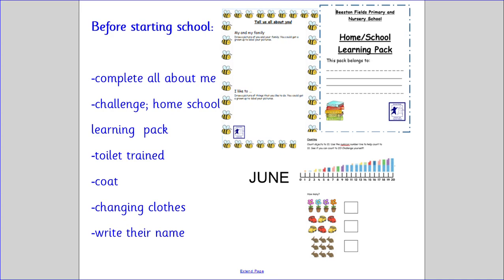Things to help your child be school ready. Within the pack will be an About Me form and a homeschool learning pack for the summer holidays, which can be brought back to give to their teachers when they start back at school in their new classes. Also, over the summer holidays, you could help your child be toilet trained so they can settle into class much easier. They could practice putting on their coat and zipping it up by themselves, and they could also practice changing clothes and writing their name.